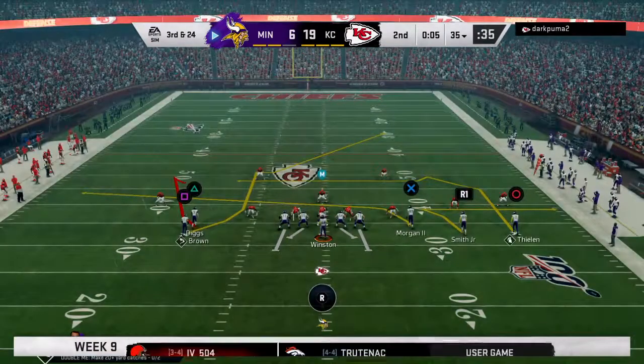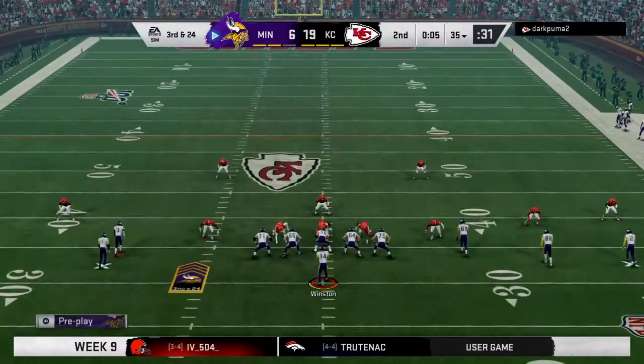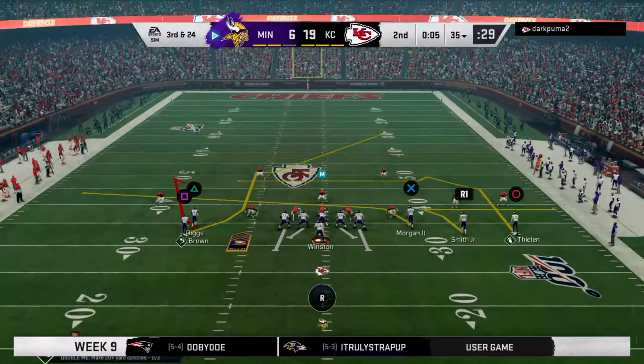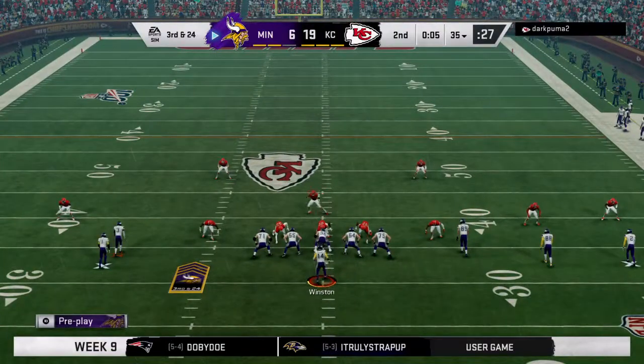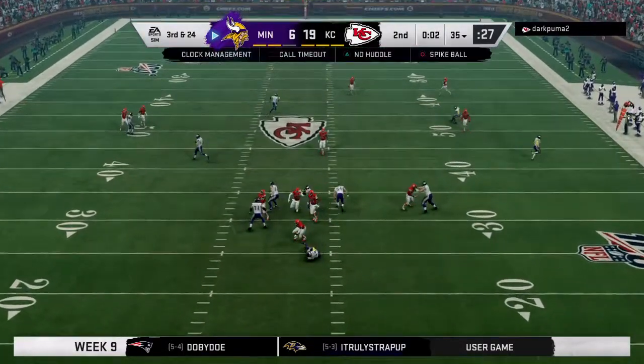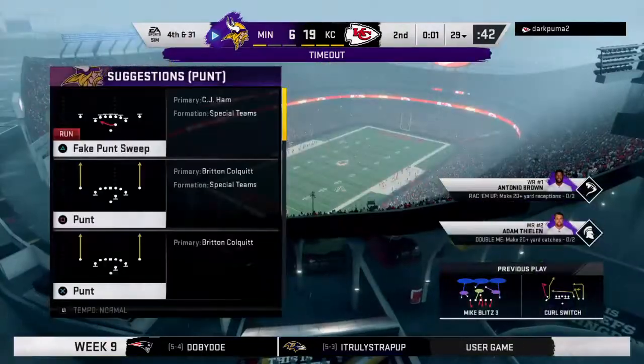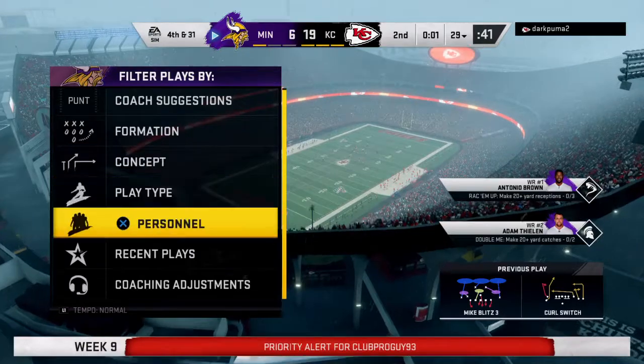The Vikings on 3rd down, 0 for 3 to this point. They could use a conversion. This will be 3rd and a mile. Final play of the half here. Winston, and the Chiefs are going to get him. And with just 1 second remaining in the first half, they'll call the timeout.